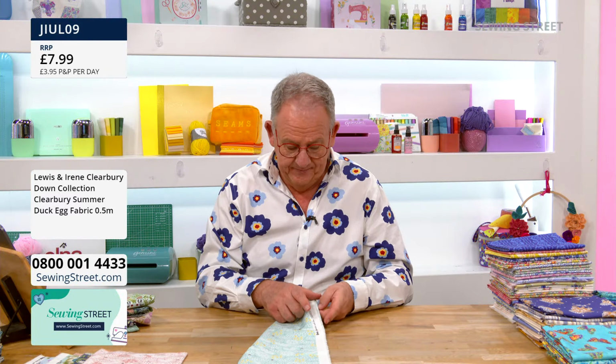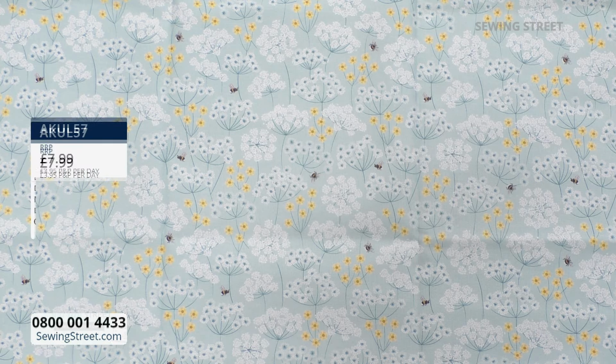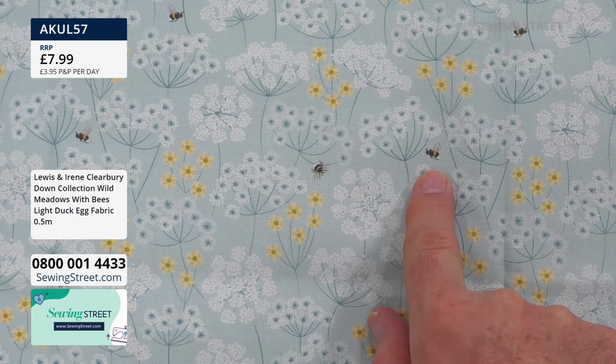Now, I'm presuming this is cow parsley. Or what have they called it? Wild meadows with bees in a light duck egg. Yeah, you see, this one is duck egg. Yeah, they're bees, look. Look, coming close. There you go.